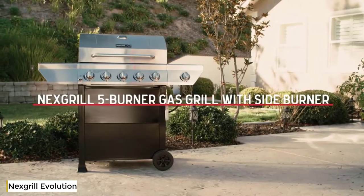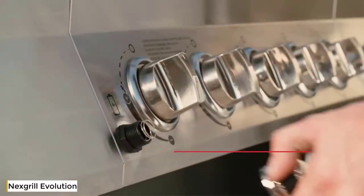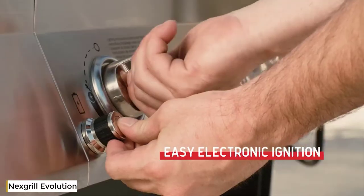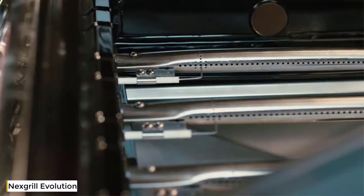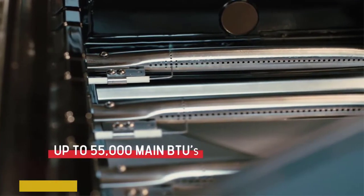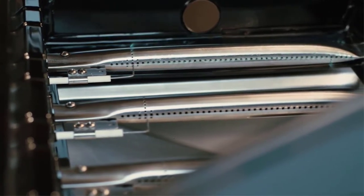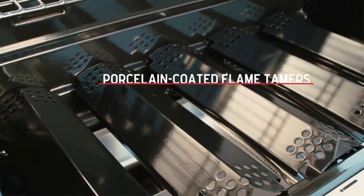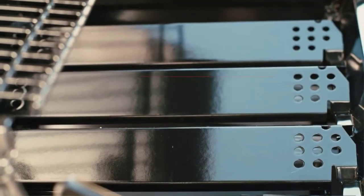Meet the Nexgrill 5-burner gas grill with side burner. With a reliable battery-powered electronic ignition, you just turn on the gas, turn the knobs, press the button, and let the grilling begin. 5 independently controlled stainless steel burners each offer 11,000 BTUs of flame roasting energy for quick, convenient, controlled heat. While angled flame tamers deflect heat, prevent flare-ups, and convert drippings to smoky flavor.